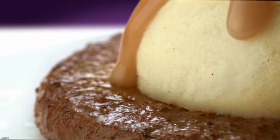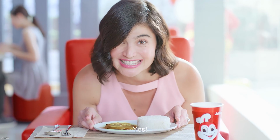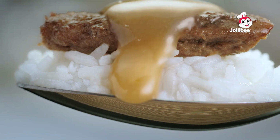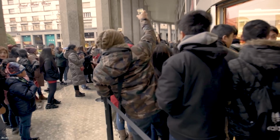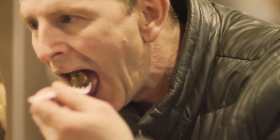The patty is topped with rich mushroom gravy and chopped onion. The burger steak is served with a side of rice, and the two combine for a satisfying meal. This is a hearty menu item that was understandably popular with customers. Jollibee shouldn't be surprised that it's one of the discontinued Jollibee items we want back on the menu.